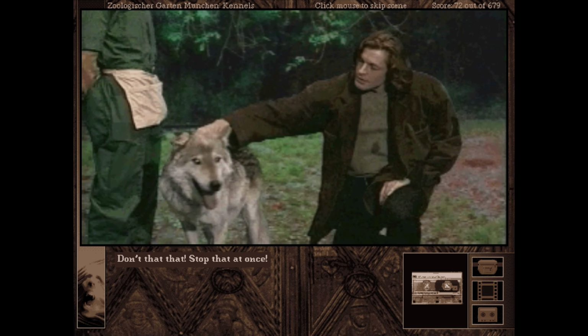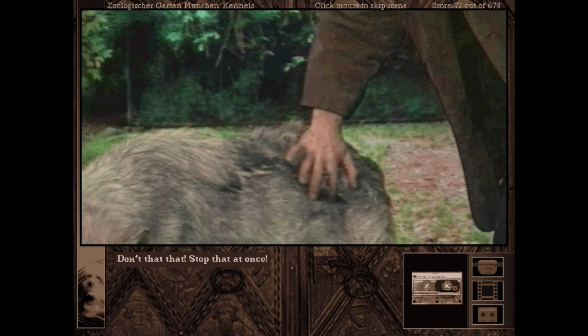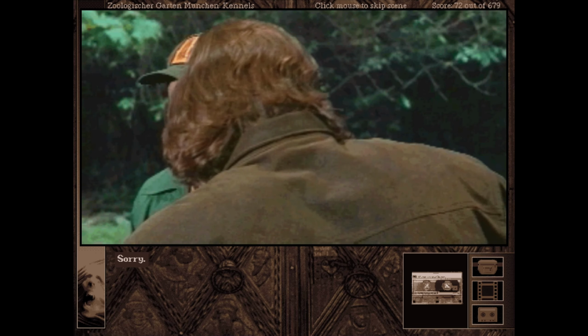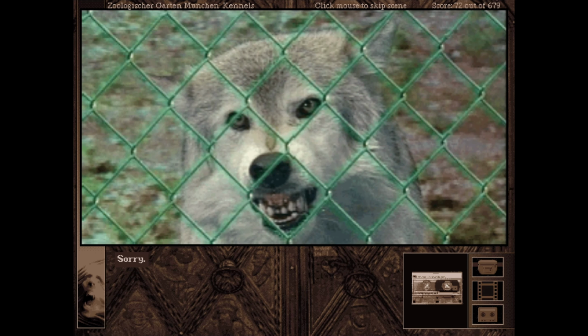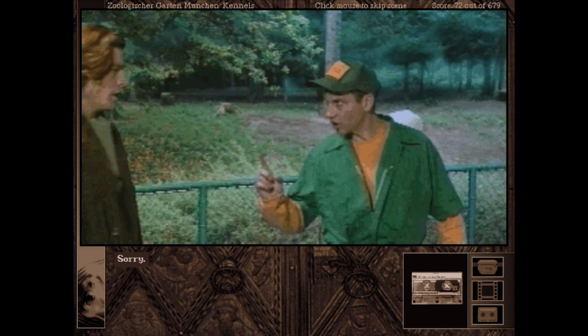Don't do that. Stop that at once. Thomas is not happy with us. Is that because we're legit not allowed to touch them, or because he knows what we're doing? That's a cranky doggy. You should not have done that, Mr. Knight.